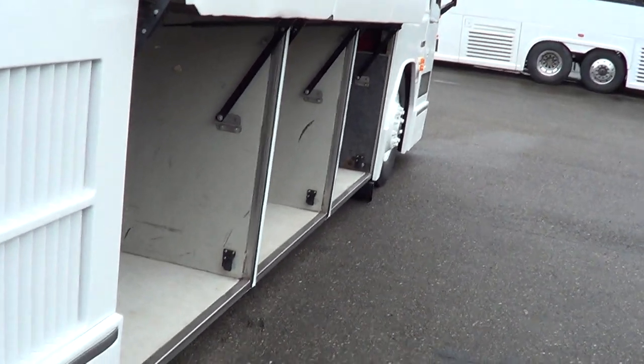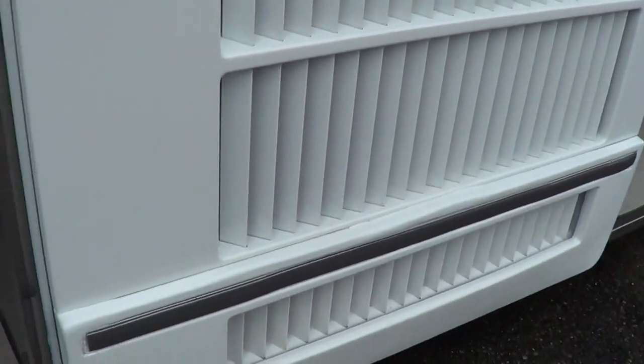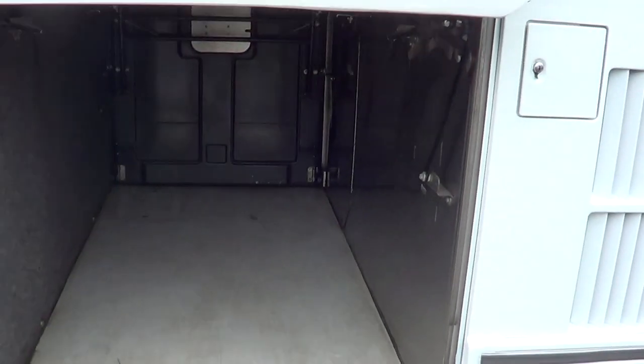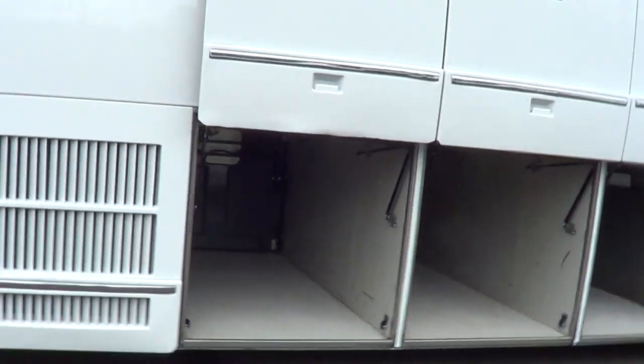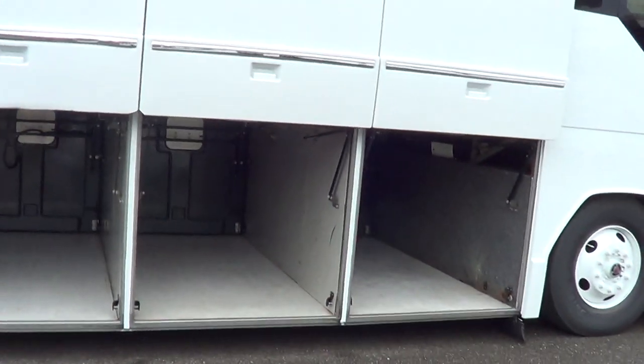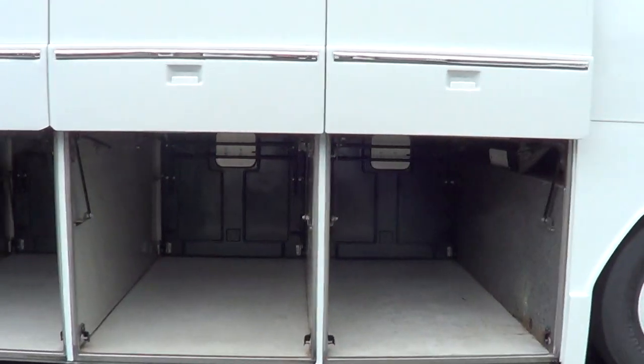I love Prevosts. Here we go, fuel door right in here. Oh, doggone it, it's locked. Anyhow, check out this rear. You got four full-blown pass-through underfloor storage compartments. You could fit anything in those things.